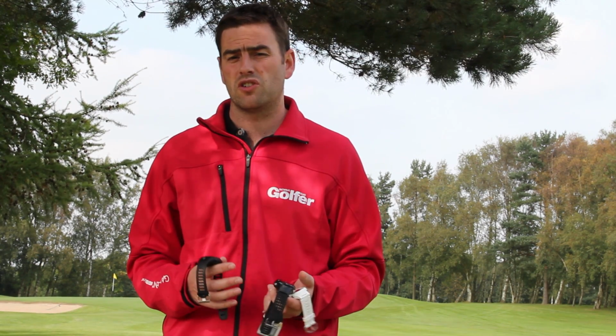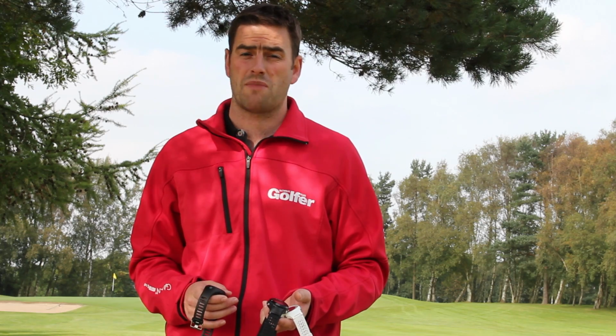So although not a lot to choose from between these watches, it's often down to things like look and feel, which can give you a standout winner. And for me, it was the Bushnell watch, which just came out on top.